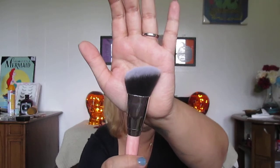And we've got a fluffy blusher brush, which is brush number 2. Let me put these down. It looks like this, and these are so soft. We have got brush number 1, which is like an angled face brush. Looks like it'll be good for bronzer or blusher.